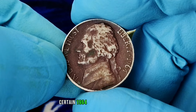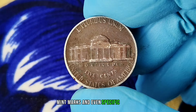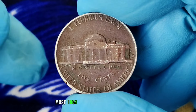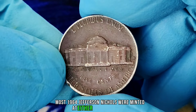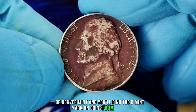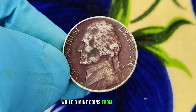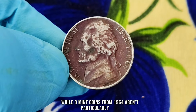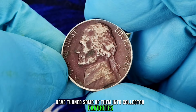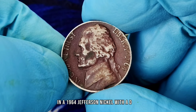Certain 1964 nickels stand out due to unique errors, mint marks, and even specific conditions like darker color tones, which can make them more valuable. Most 1964 Jefferson nickels were minted at either the Philadelphia or Denver Mint, and you'll find the D mint mark on coins from Denver just to the right of Monticello on the reverse side. While D mint coins from 1964 aren't particularly rare, certain errors and unique conditions have turned some of them into collector favorites. So what should you look for in a 1964 Jefferson nickel with a D mint mark?